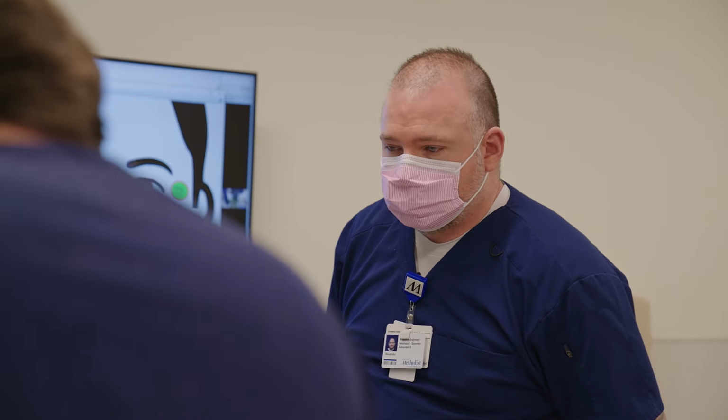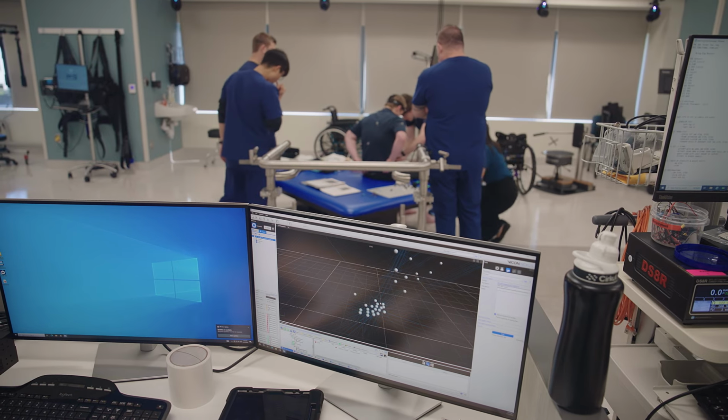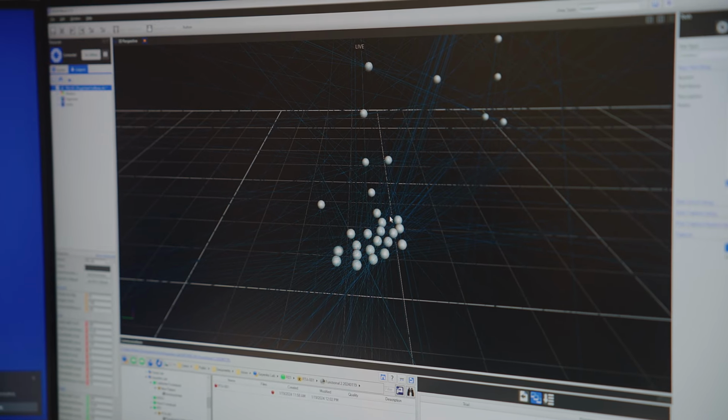Because even if we can restore that function, if we don't understand what the difference is, it's more of a magic trick than it is anything else. So if we can understand how we did it, we can better optimize what we're doing for the person. And we can also determine the risk versus benefit assessment.